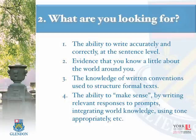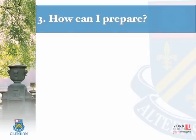Finally, we want to know that you're able to make sense by writing relevant responses to the questions that you're asked, by integrating your world knowledge, by using tone appropriately, etc. Sometimes students draft answers to questions that we ask that don't match, or they produce writing that maybe isn't appropriate for a formal setting. We want to make sure that you're not bothered by those sorts of problems.